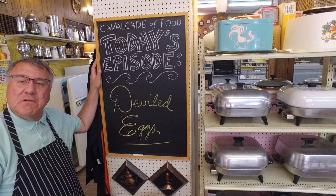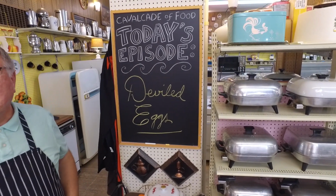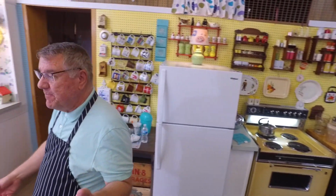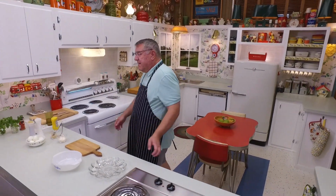And we've got a devilishly delicious item today, Ralph. Deviled eggs. That sounds yummy. It's something that I think we all take for granted, deviled eggs. You know them, you love them, but deviled eggs are like tomato sauce. Every family has a different recipe, because there are so many different variations on deviled eggs.